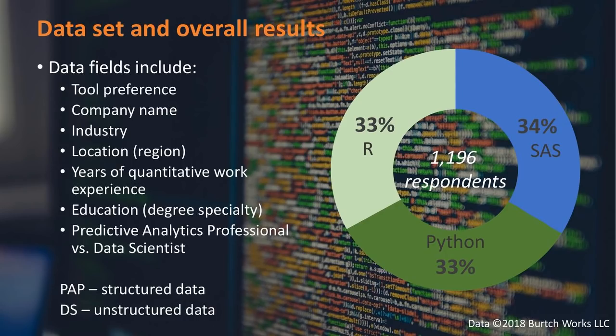Now, one of the most important things to think about when we start talking about data sets is what information is available. In this particular case, the key question was, what is the tool preference? Where it was limited to SAS, R, or Python. But because of the links over to Burtch Works' database, we're able to find out more information about the individual's company, who they work for, the industries, location, where do they live, the number of years of work experience, what was their education, specifically the highest degree they've earned, as well as also understanding what were those degrees in. For example, were they in computer science or another specific area.